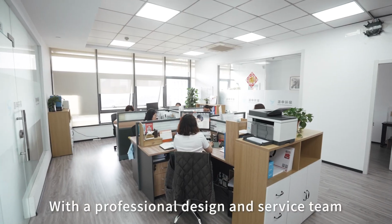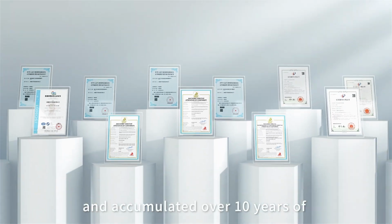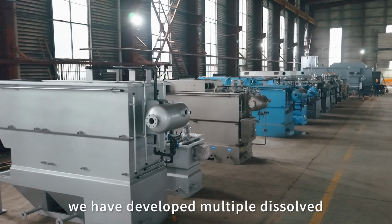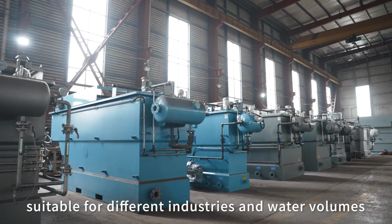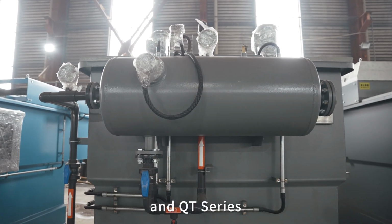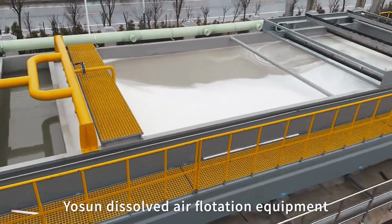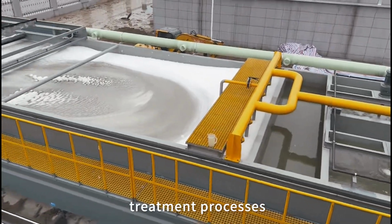With a professional design and service team, Yosun has secured a strong market share domestically and accumulated over 10 years of overseas service experience. Through years of iterative optimization, we have developed multiple dissolved air flotation equipment models suitable for different industries and water volumes, including R Series, KT Series, and QT Series, from pre-treatment to advanced treatment, from oil removal to water reuse. Yosun dissolved air flotation equipment has become a vital link in wastewater treatment processes.